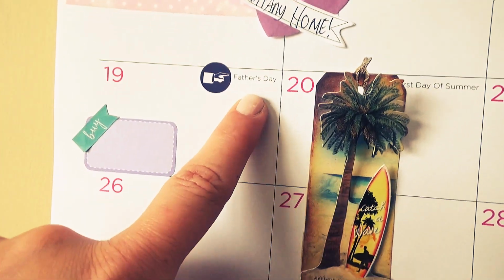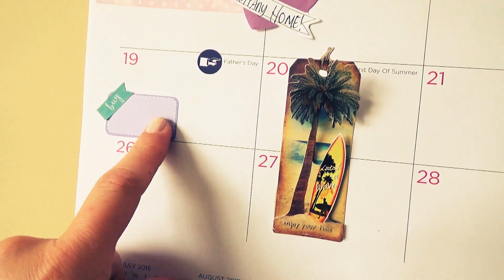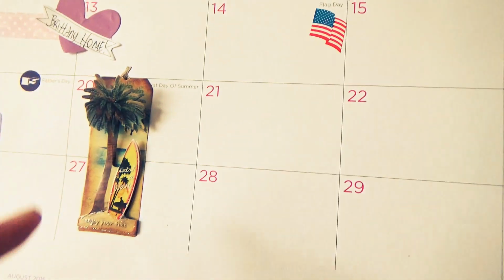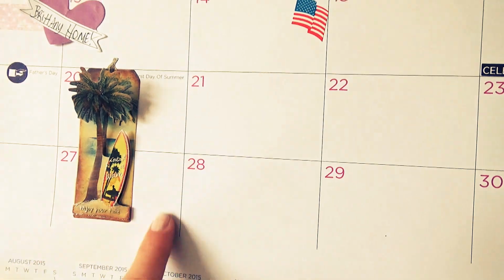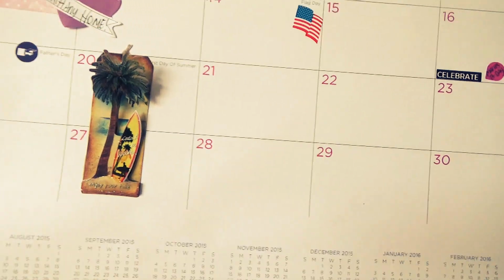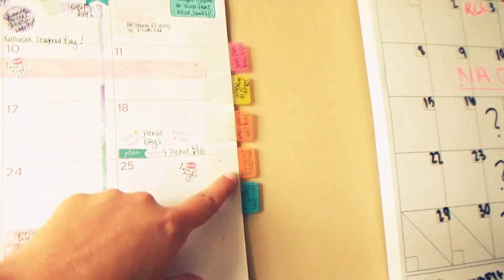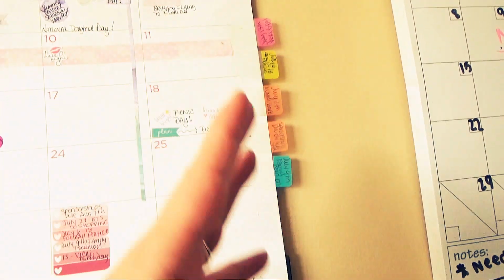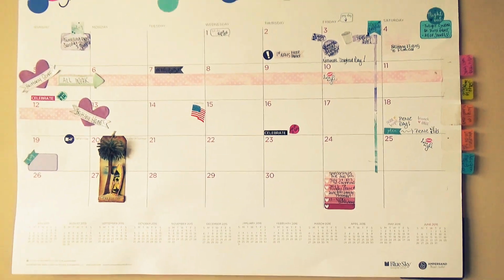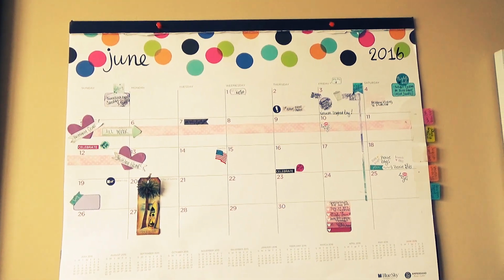I'm pointing here to Father's Day, and I want the kids to think of some gift ideas, and maybe we can write down the stores that we need to go to get those. I put this cute palm tree and surfboard for the first day of summer. It does come down into the 27th a little bit. That's completely fine. And then I have some other things coming up here, as well as other things right here for the following month. I'm going to leave those right there because I really don't have any other place to put them until I buy another calendar, because this is the last month.